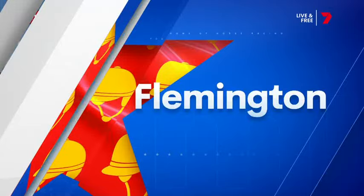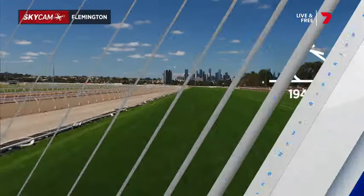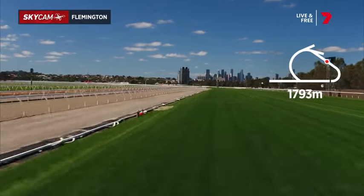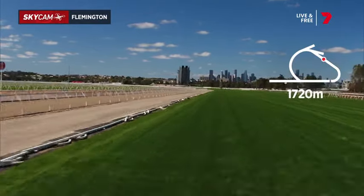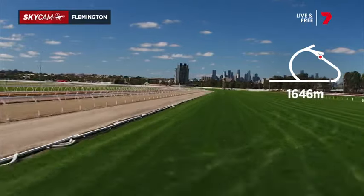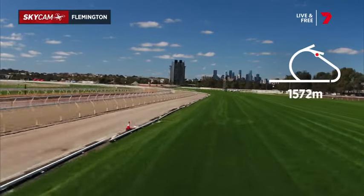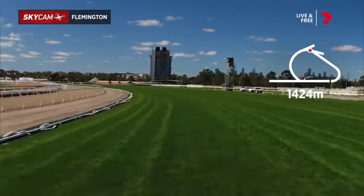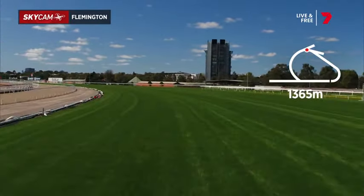Our attention turns to Flemington to build up towards the Group 1 Turnbull. And Michelle, here's the 2,000 metres at Flemington. Yeah, as you can see here, Richard, it's a lovely start to ride from. You've got a really nice run to the first corner, about 500 metres before you start approaching this bend here. And then once you get to this bend, it is a really long sweeping corner.